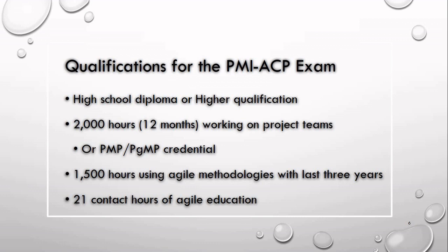Big question: what is the qualification needed to appear for the PMI ACP exam? The answer is, if you have a high school diploma or higher qualification, then all you need is a total of 2000 hours, or roughly 12 months, of working experience within Agile teams. If you're already PMP or PGMP certified, then this just meets the above criteria. Additionally, you must have 1500 hours of experience using Agile teams within the last 3 years. And you must take 21 contact hours of Agile education, which you can take from different sources.